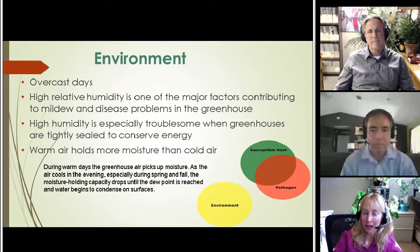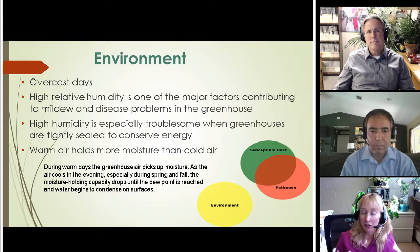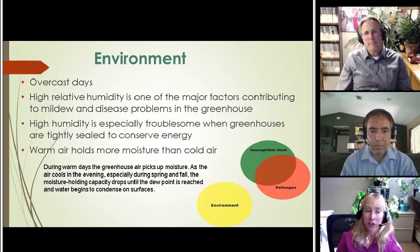All right, just to backtrack with the environment: overcast days and high relative humidity are all troublesome, especially, believe it or not, in our newer greenhouses more than our older greenhouses, because they're tightly sealed and more energy efficient. And with that energy efficiency, you end up having more warm air held inside.